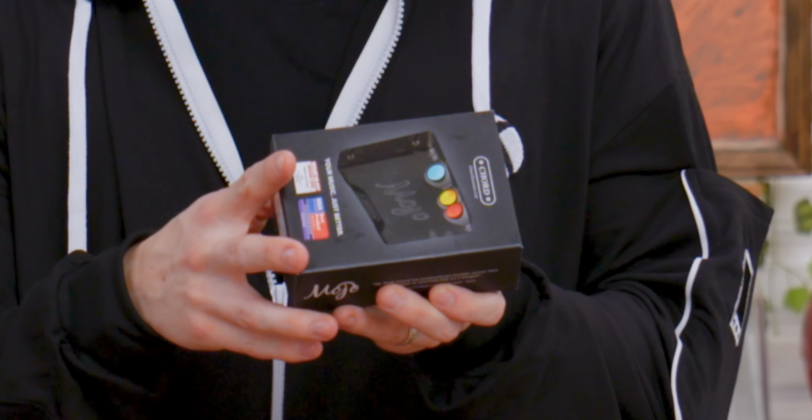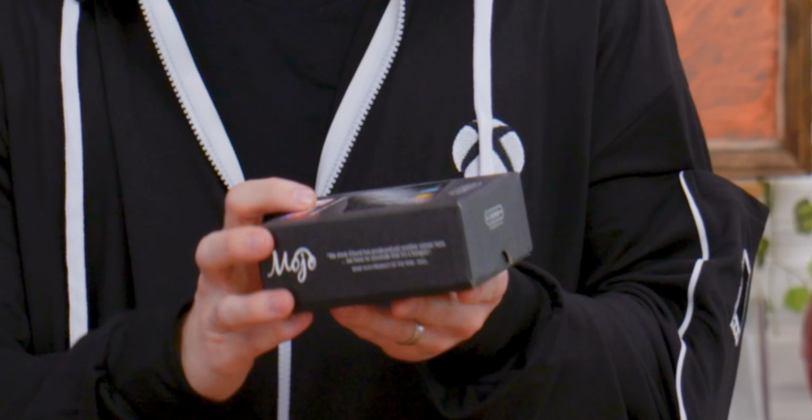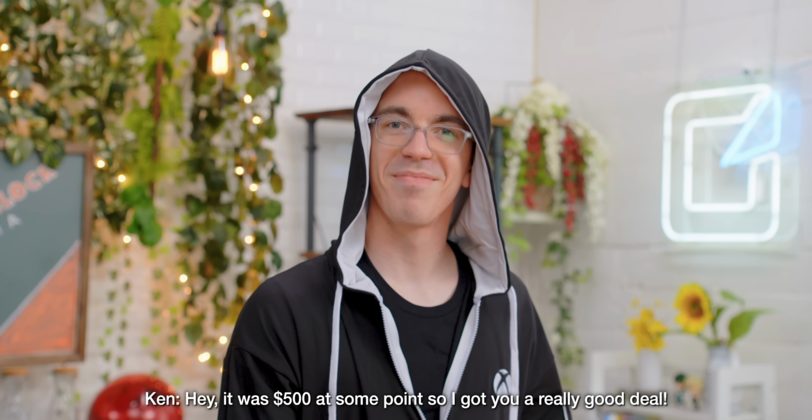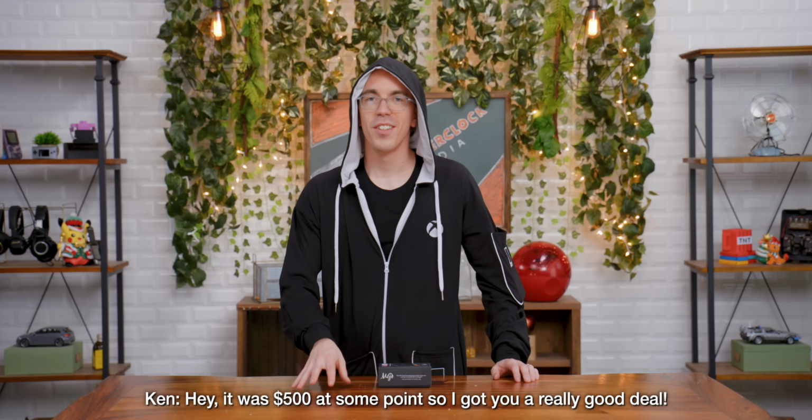Your music, just better. Well, that seems like quite the lofty claim. Mojo, the ultimate DAC headphone amplifier for your smartphone. Ken, how much was the Mojo cord? Whoa. $400. $400, as the man said. Hey, it was $500 at some point, so I got you a really good deal.